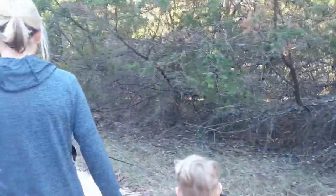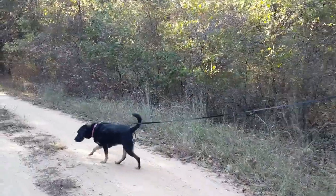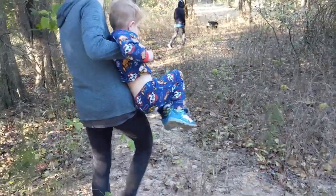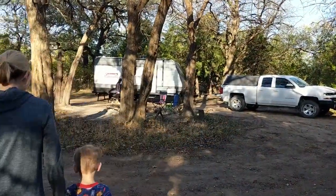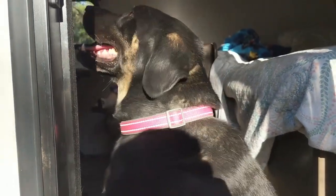I think there is an easier way right up here. There's a pokey tree. I'm going to try to find a shortcut back over to the camper. Let's go. Workout today. Gavin didn't want any pokies. We made it. Did you have a good walk, Annie? Yeah, you're a good girl.